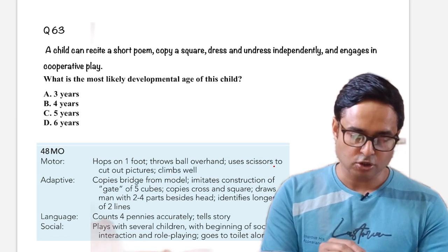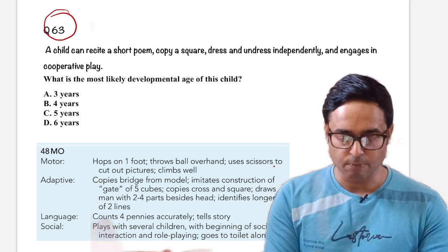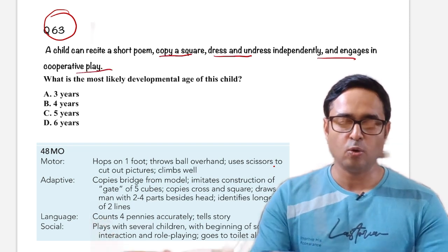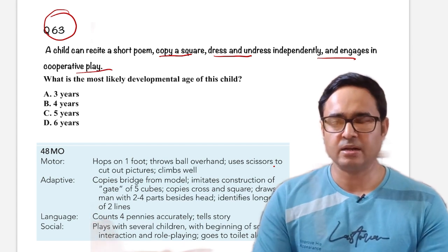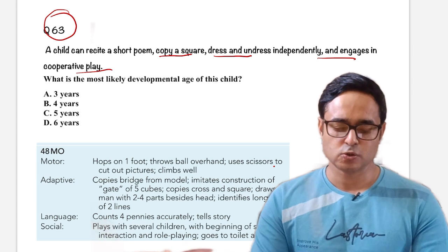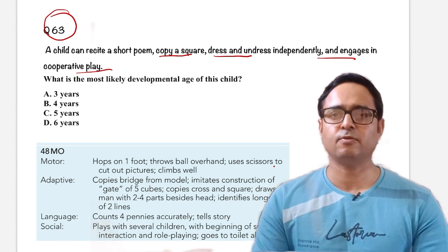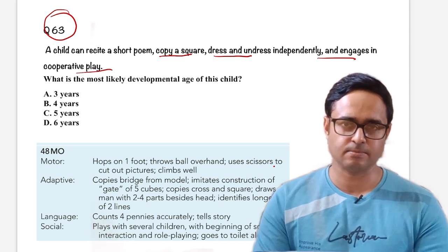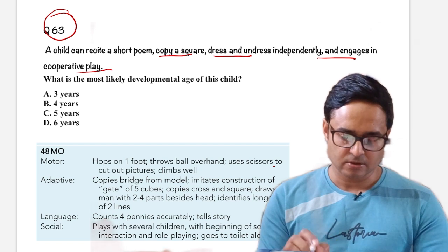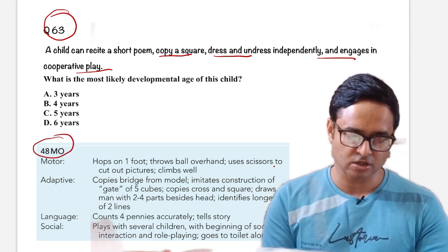Going forward to next question, question number 63. A child can sing a short poem, copy a square, dress and undress independently, engage in cooperative play. Basically they are asking developmental milestone questions. I have discussed them in one video of mine, so you can refer to that. What I suggest, because examiners are following Nelson for this milestone topic, is to go through the Nelson table. I am giving you 4 years, what a 4-year child can do. So the answer of this question is 4 years.